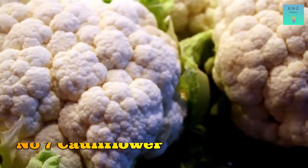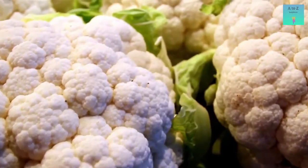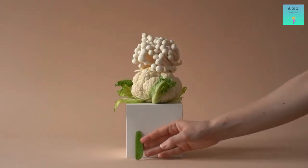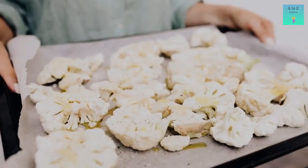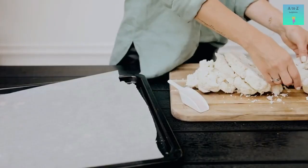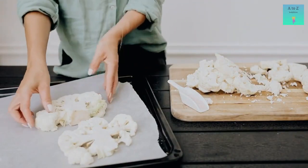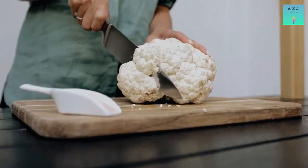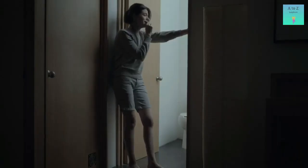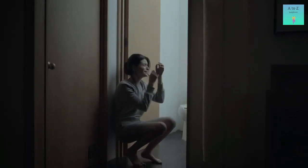Food number 7. Cauliflower. This vegetable is low in calories and high in fiber. A cup of cauliflower contains 23% of our daily fiber needs. It also contains vitamins C, K, B6, and folate. Eating plenty of cauliflower can reduce inflammation that leads to kidney problems. In addition, it can lower blood pressure levels, which are a risk factor for chronic kidney disease.